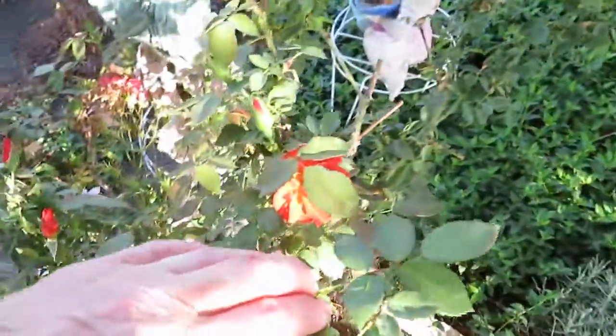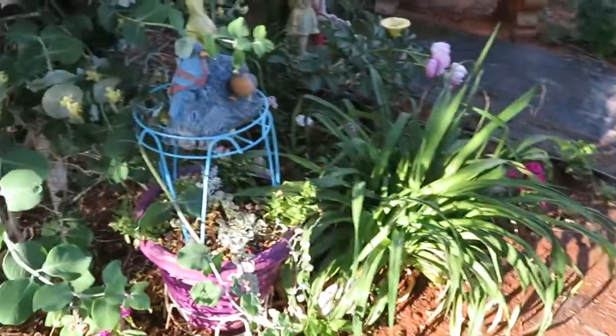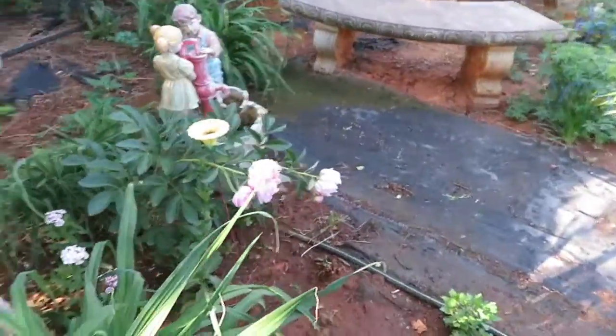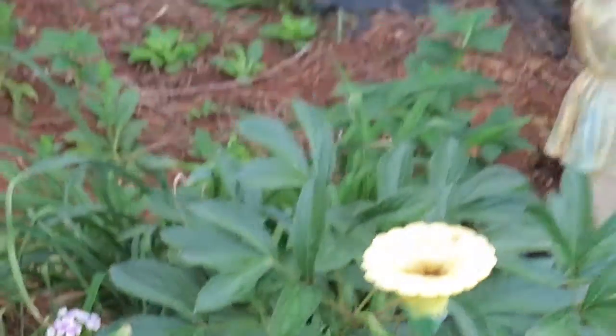Oh look, I had this little rose blooming this morning. Isn't that pretty? And it's one of the ones that didn't go back to the old rose color. I can't really remember the name of that one, but it's a pretty thing. There's some more peonies. I think these may be also Sarah Bernhardt peonies.